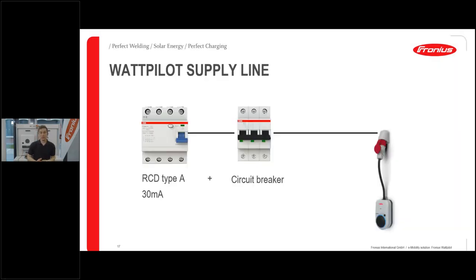Okay, and for the Wattpilot supply line, so when installing the Wattpilot, please make sure that you always have an RCD Type A within the installation. This should be RCD Type A with 30 milliamps. And then plus to that, you need a circuit breaker in the supply line of the Wattpilot. So whenever you install a new supply line for the Wattpilot, please make sure to have the RCD and the circuit breaker included.